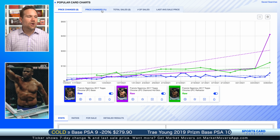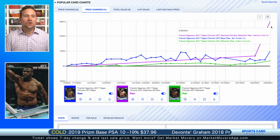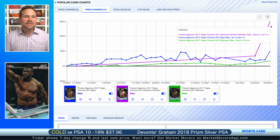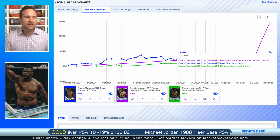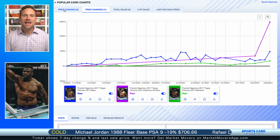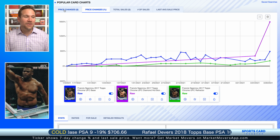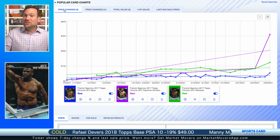If we look at all of these cards by change percentage, you can see that these things are jumping up like wildfire. Look at this, that Hotbox card, and granted that was a crazy sale, but that is up 1,760% over the last 90 days, 1,760%. His base raw card is up 582%. His refractor raw card is up 210%. And just to give you the illustration of how much these cards have gone up and how you could have gotten into these cards for so little, yet made so much.